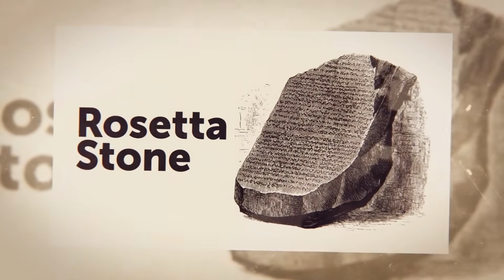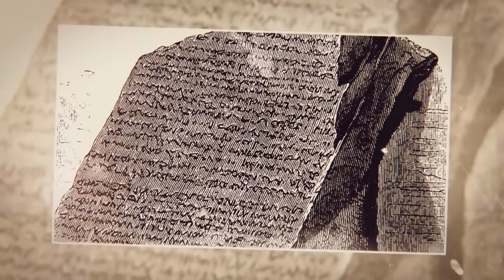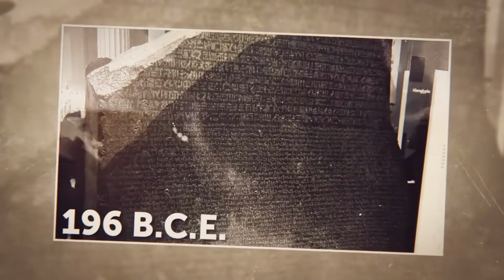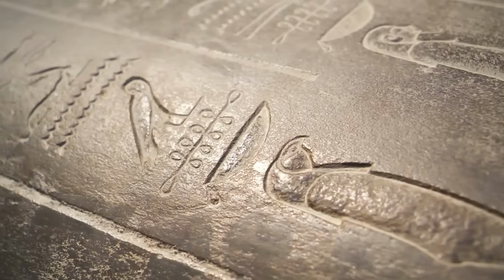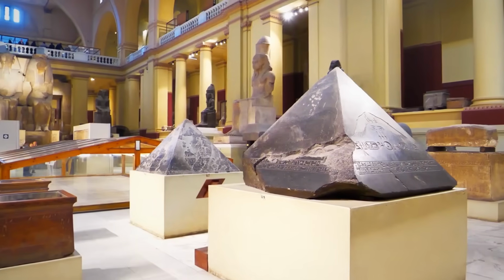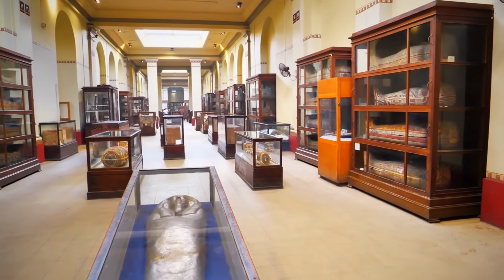The Rosetta Stone was one of the best discoveries ever made in pyramids. It was found by our man Napoleon Bonaparte and his team. It's a black granite rock that dates back to 196 BCE. It's transcribed in Greek, Demotic, and hieroglyphic. When it was translated in 1822, we got the key to understanding ancient Egyptian hieroglyphics for the very first time.